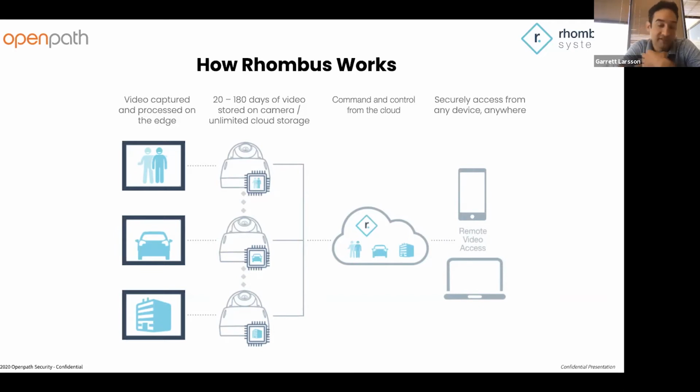The cameras are almost like a mini computer in that they have a really powerful GPU in there, and they do a lot of the edge processing. So we have a lot of advanced AI in our system. They can do things such as identify a person, a face, a vehicle, a license plate, do all of that image recognition, and then actually store all the video on the camera. So as I mentioned, there are no servers, there are no hard drives to manage. We store up to 180 days of continuous HD video directly on the cameras.